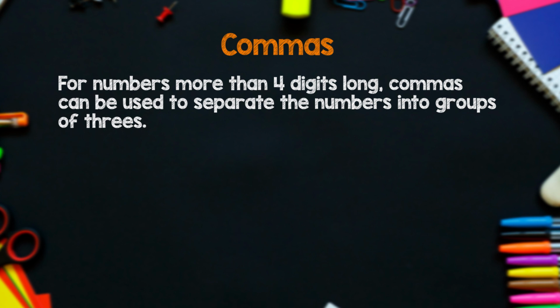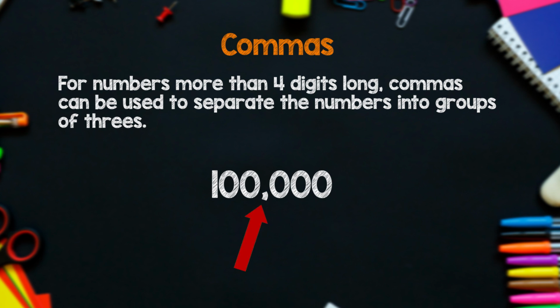And for numbers more than 4 digits long, commas can be used to separate the numbers into groups of threes. For example, if we have 3,500, a comma is placed between the 3 and the 5. Also, if we have 100,000, a comma is placed after the second zero.